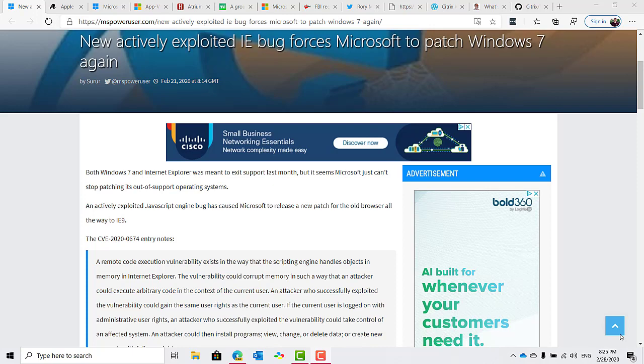This vulnerability is titled CVE-2020-0674. The vulnerability information includes that a remote code execution vulnerability exists in the way that the scripting engine handles objects in memory in Internet Explorer. The vulnerability could corrupt memory in such a way that an attacker could execute arbitrary code in the context of the current user. An attacker who successfully exploited the vulnerability could gain the same user rights as the current user. If that current user happens to be an administrator, an attacker who successfully exploited the vulnerability could take control of an affected system. An attacker could then install programs, view, change, or delete data, or create new accounts with full user rights.